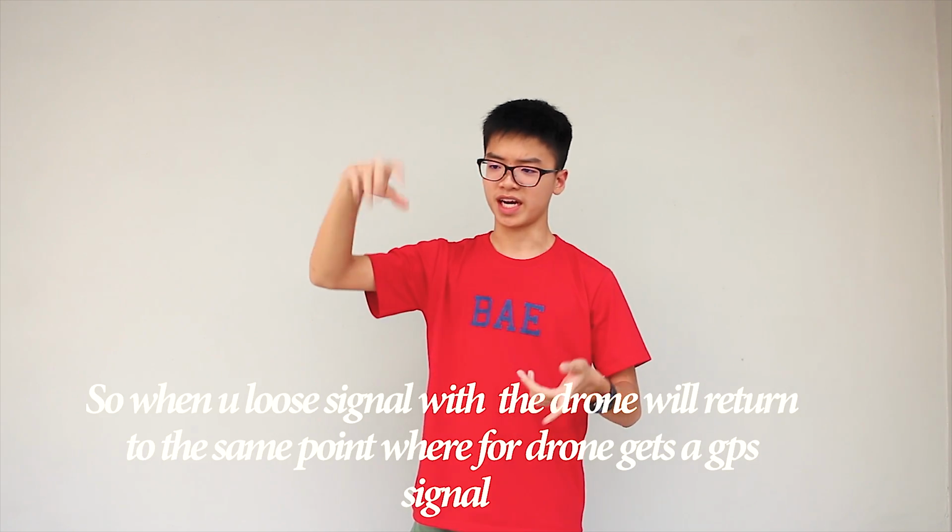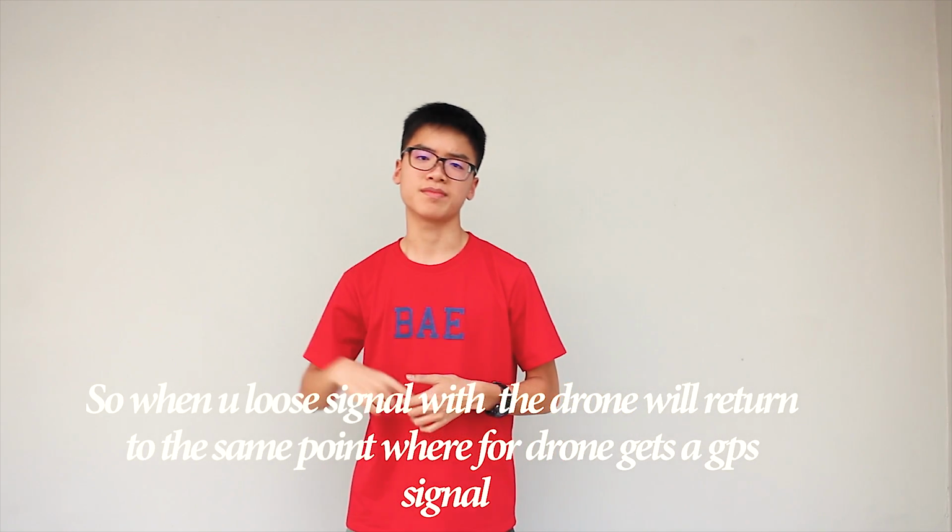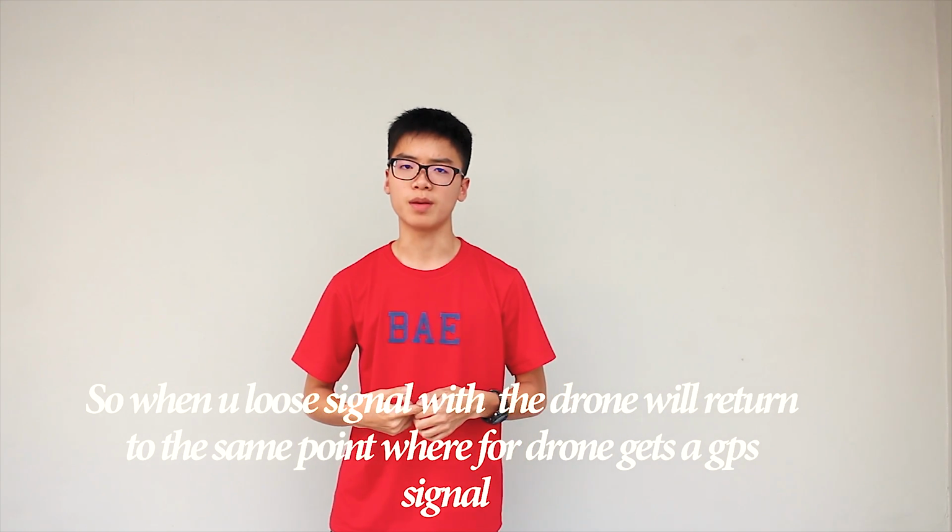Then to get GPS, you want to go up high a bit, but stay in that relatively safe area and point the camera down so you know where the drone will be landing. So that's safety tip number 1.